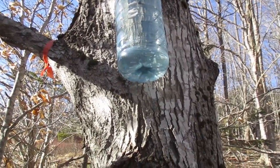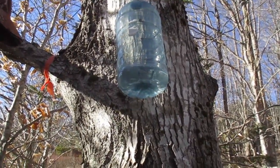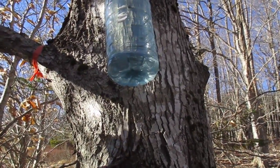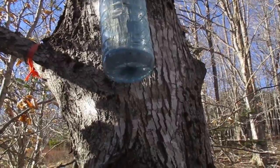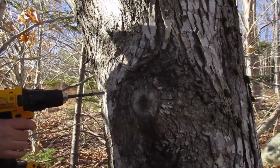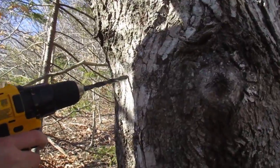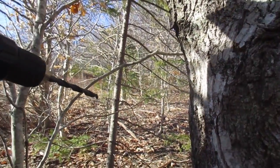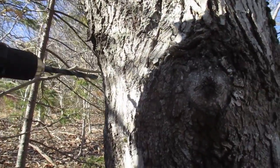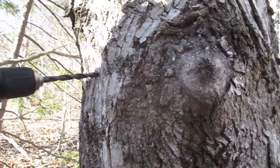So we're down here at the maple trees, and we have one bottle on this tree already. For every 10 inches you can put a bottle on, this one's way more than 20, so it will hold 2. So what is the drill bit that you use? 8 mil. It's an 8 mil drill bit, and we will drill into the tree at a slight angle.